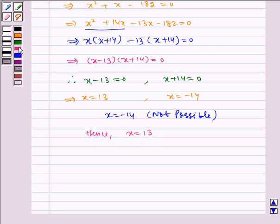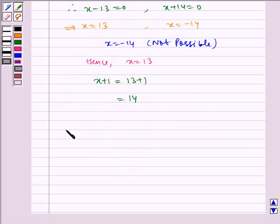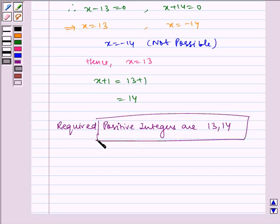Therefore, x plus 1, the other positive integer, is equal to 13 plus 1, which is equal to 14. Hence, required positive integers are 13, 14.